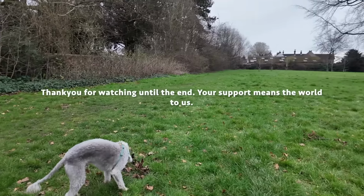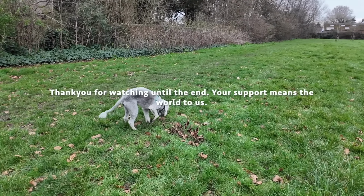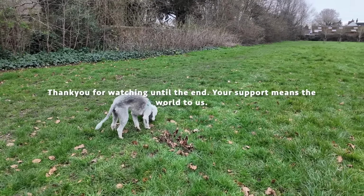Say hi to everyone, Roops. No, it's all about the stick. New area, new place to sniff. Come on, Bubba.